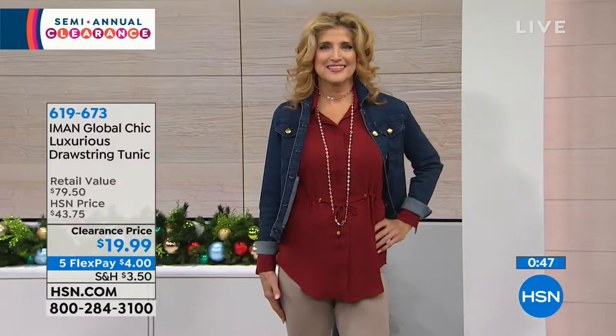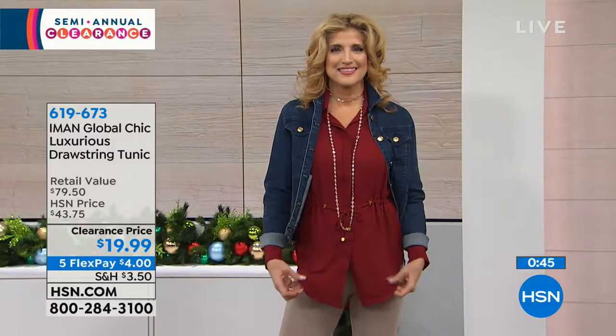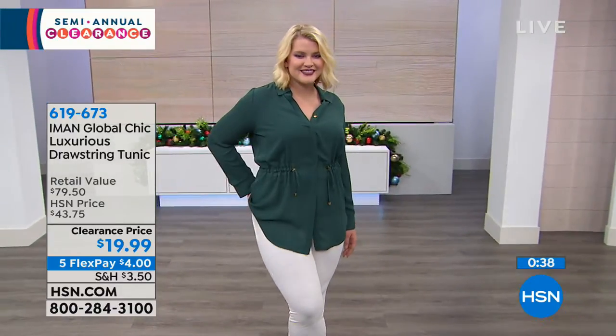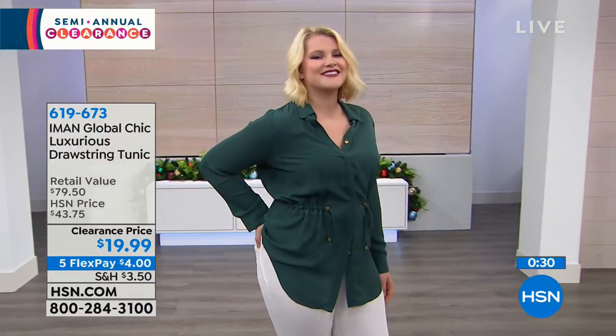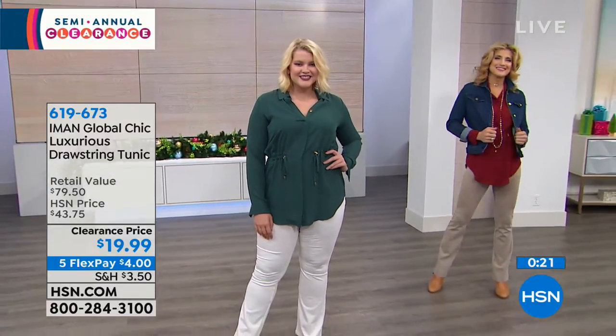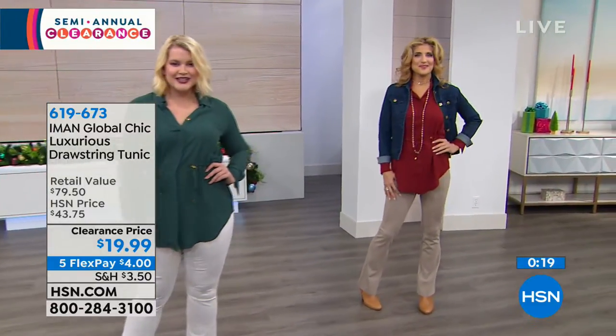This big semi-annual clearance is an event that happens towards the end of the year. And if you spend more than $75, you'll get free shipping and handling. But what's wonderful about it is that you're getting all first run, all new garments at the lowest prices of the season. For example, this drawstring tunic, it's sold for $43.75. It's $19.99. So again, you've got your FlexPay, which is instant and free, and some really great pieces.